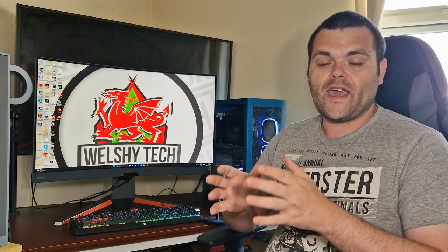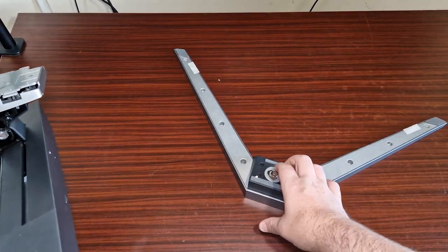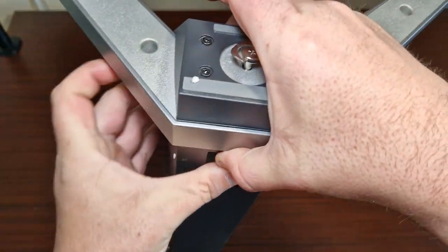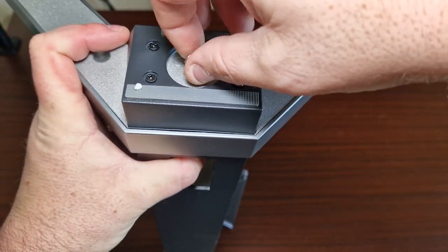And when it comes to the overall aesthetics, I do like the silver color. It does look really nice. The stand is probably the best thing as well. The stand is very, very strong. And yes, it does come individually, which, as you saw in the beginning of the video, I show you how to put together. And it is VESA mount, 100mm by 100mm, so it's a standard VESA mount.